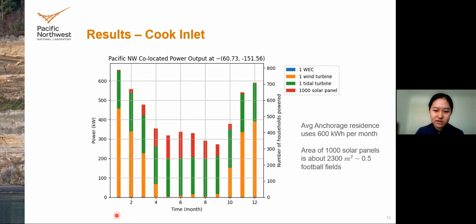Again, power in kilowatts is on the left axis, number of households powered is on the right, though the conversion to number of households is now based on the average monthly energy use of an Anchorage household, about 600 kilowatt hours, half that of a Clallam County household. Due to the lower energy usage of Anchorage households and the much greater wind and tidal power output, this farm is capable of powering many more residences than the one in the Strait of Juan de Fuca.